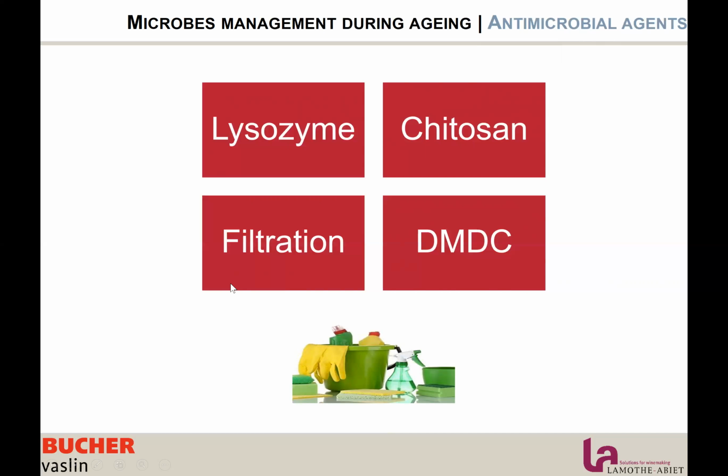Filtration is possible, more pre-bottling, to just remove any spoilage. And DMDC, which is Velcorin. Velcorin is active mainly against yeast, not so much against bacteria, so we are talking mainly about Brettanomyces. Again, at this step, hygiene, cleaning and sanitation are your best friends.